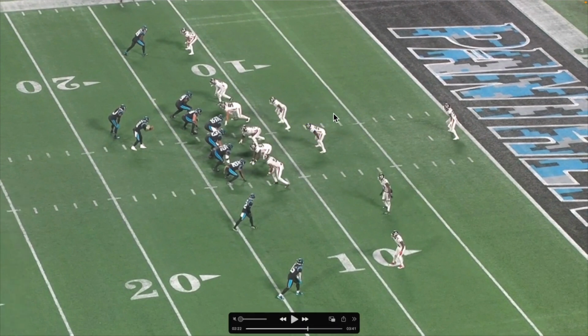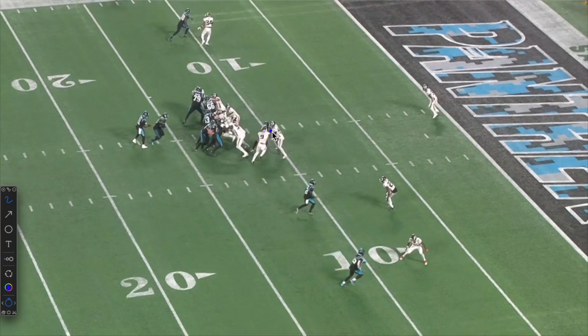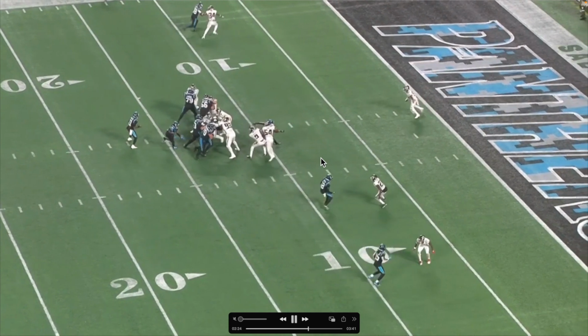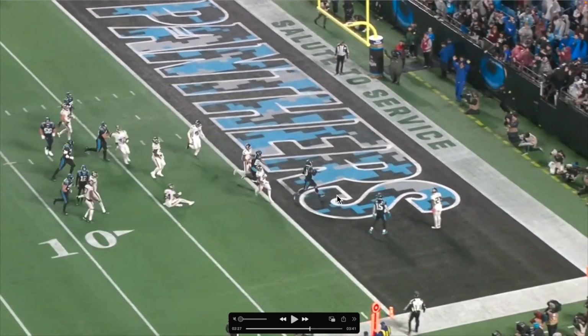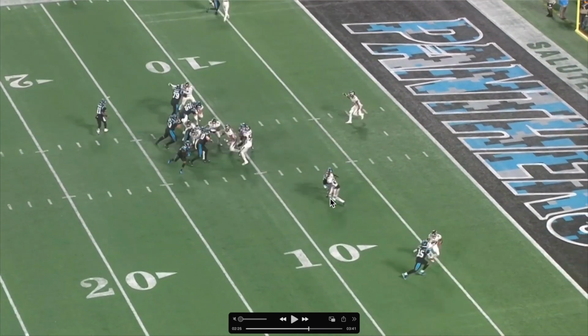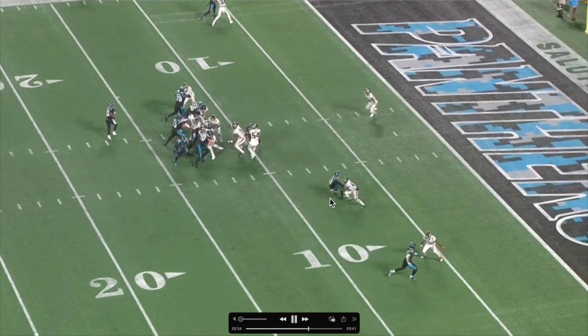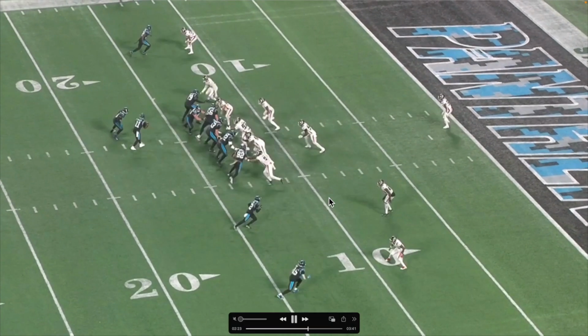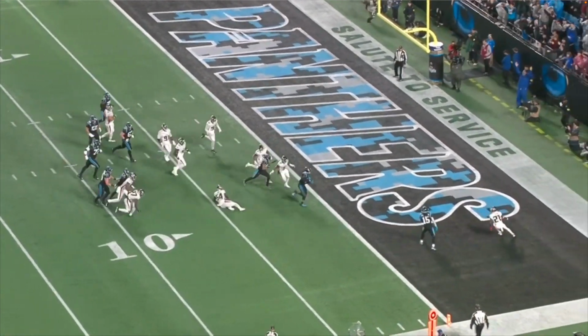He's coming in. So as the play develops, as we see here, this linebacker went to hit the tight end, which is going to give up his position to the outside. Bam. He's going to make a tackle on Foreman, or try to, but it's just a little too late. Again, good read there by PJ if he called that. The linebacker went to go chip the tight end, as we see here. Bounce it to the outside. Tries to make a tackle on Foreman.